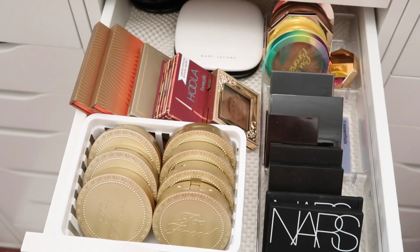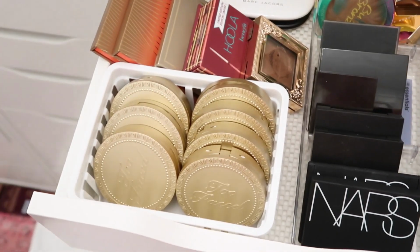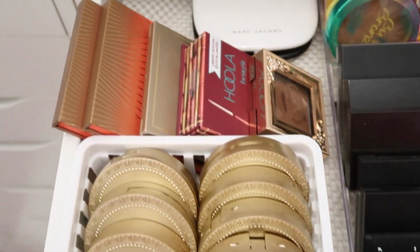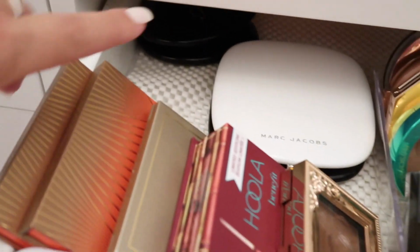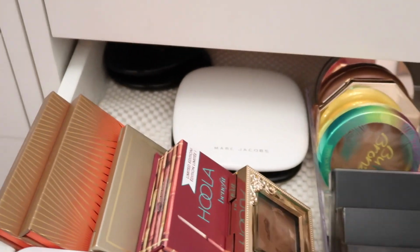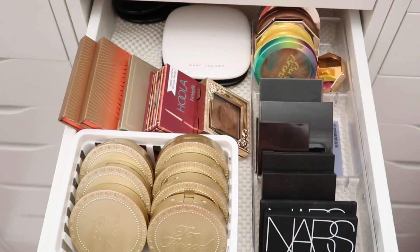So here's an updated look at my bronzer drawer. It looks a million times better, even though I got rid of only a couple of products. Things look so much more organized. You can see everything. Everything is reachable. The only things back there are the Soulmates blush and bronzer duos, which I don't really use anymore. But yeah, this is the after.